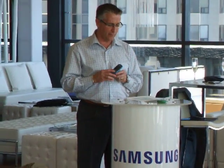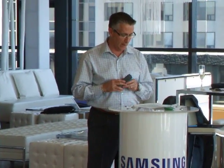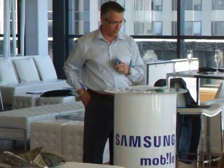The outer packaging of the phone itself and the tray are made from 70% recycled materials as well. And the images on the box and the printing and the materials are actually done with soy-based ink. So as you can see, it's eco-friendly through and through.